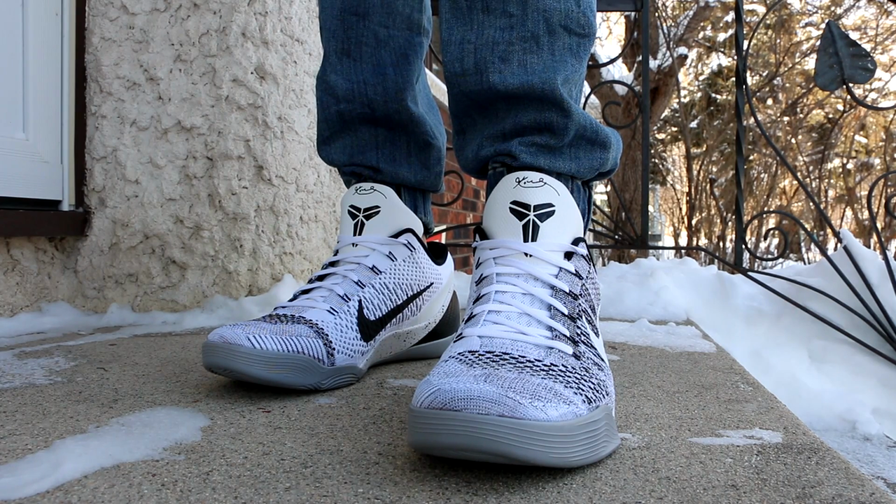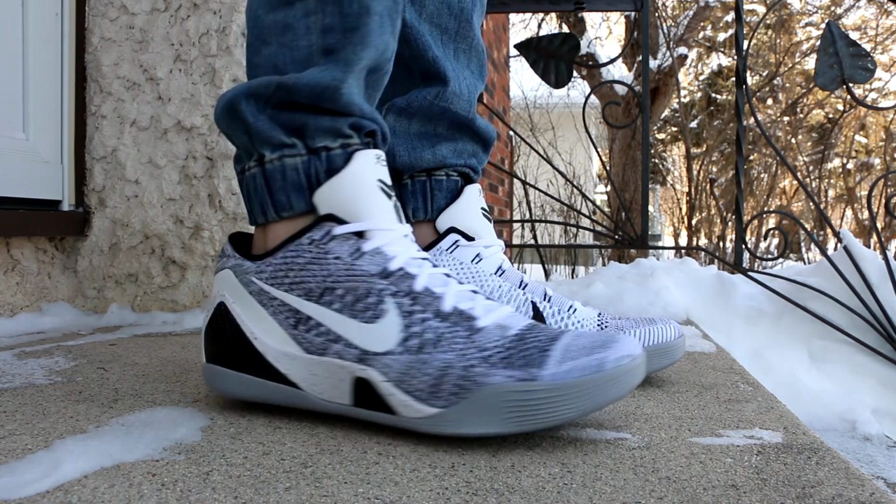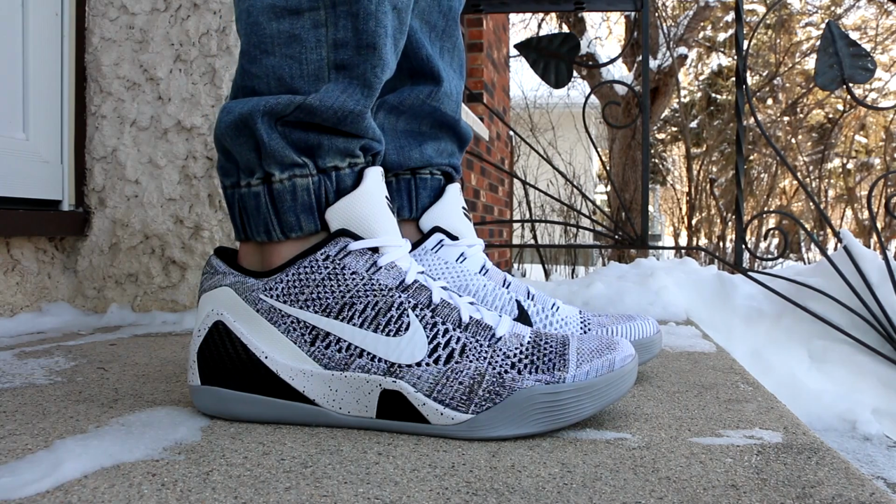Today, we are looking at the Christmas week of sneakers. I wore some pretty crazy sneakers this week, and starting off on Sunday, we have the Nike Kobe 9 Elite Low Beethoven. This is my favorite Kobe sneaker of all time. I say that pretty much every time I wear it. There's not really much new I can say about it because it's a perfect looking sneaker.